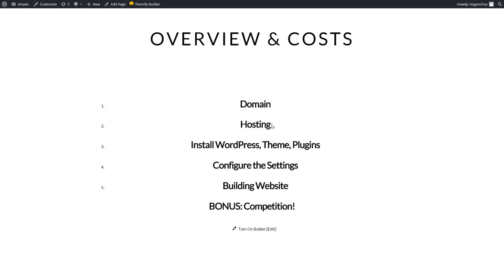The fourth thing is we're gonna configure those settings. The fifth thing is the fun part, which is building the website. And I'm also going to be holding a competition for the best built blog or website. And now I'm going to cover the cost.